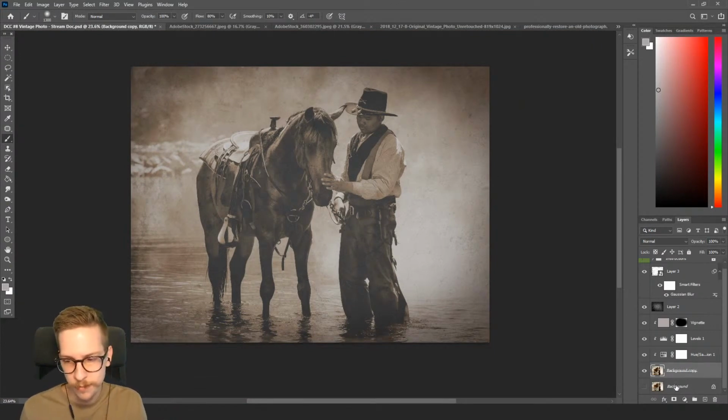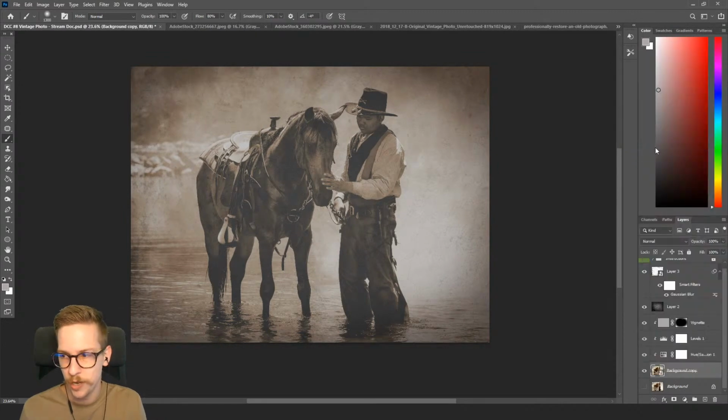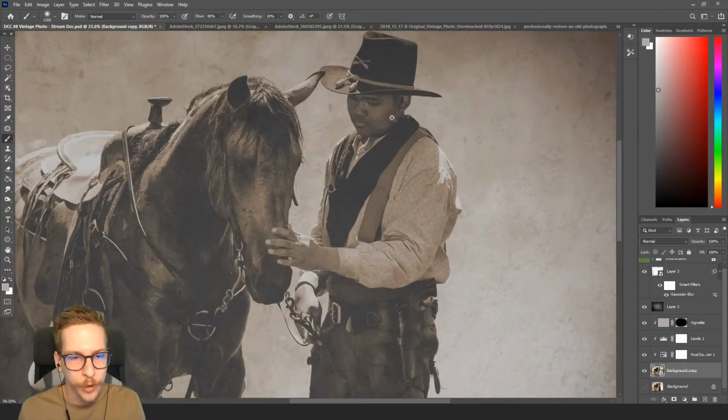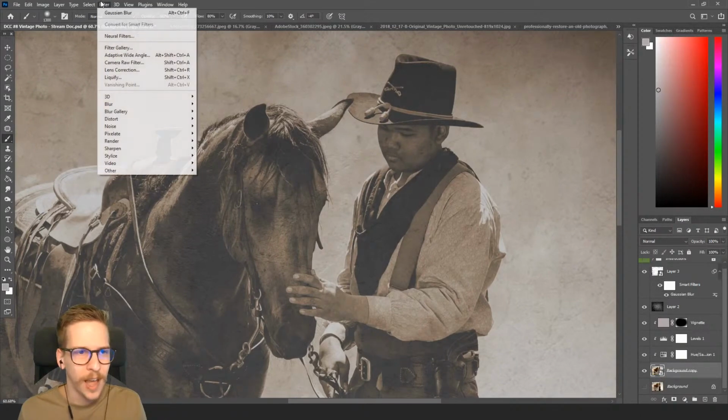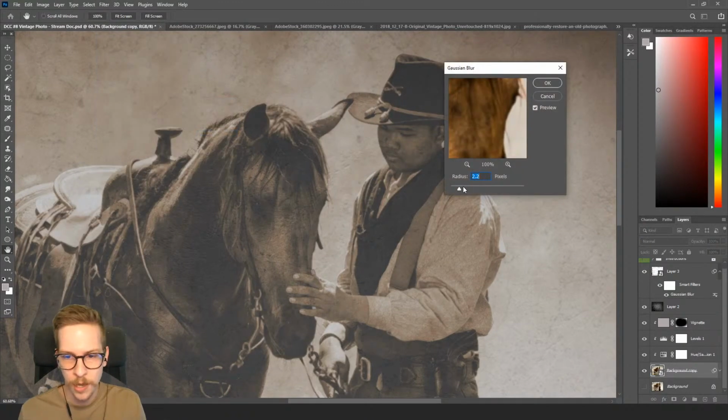So I actually want to take our base image here. We still have the backup, but I can right click this and do convert to smart object. And I want to blur this. Now, not a lot, just enough so it doesn't look like it was taken with a modern HD camera. So I'm going to go to Filter, Blur, Gaussian Blur once again. And you can see that actually kind of helps right there. Along with all the other effects that we have, that makes it look a bit older.